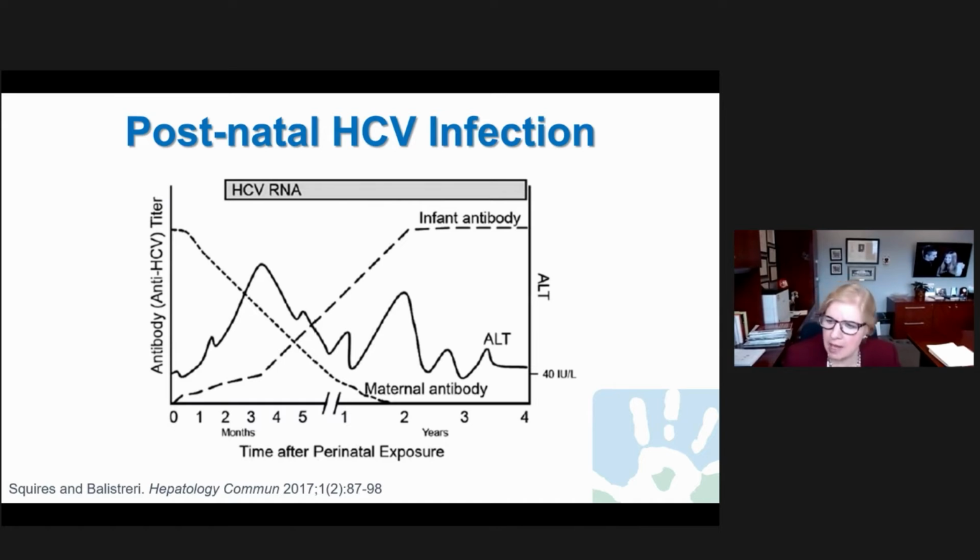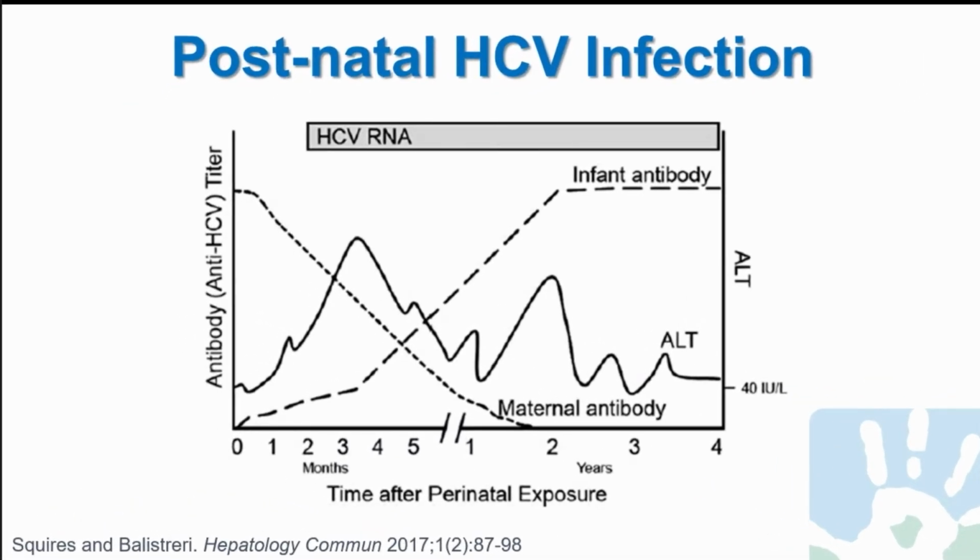This is a typical timeline of the antibodies and transaminase elevations to an individual who becomes infected over a timeline. So on the x-axis is time in months and then years after perinatal exposure. As you can see by the dotted line that is decreasing, the maternal antibody is passively high in the infant, but then wanes with time. By the other dotted line, in infants who remain infected, they will develop their own antibody, and that will ascend with time, typically becoming detectable sometime in the month to year after birth.